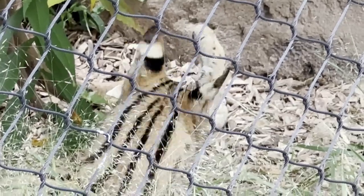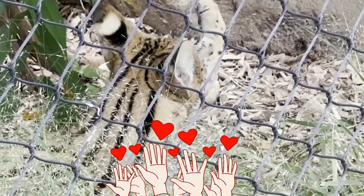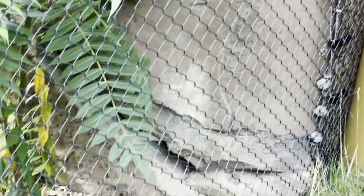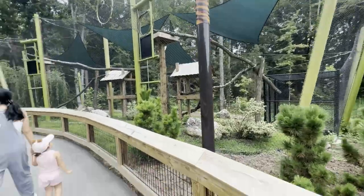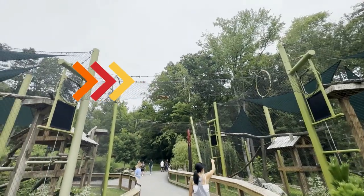Hey, kitty, kitty, kitty. Aww. It's a serval cat. Look, the cat, look at Sophia. The cats have like a playground. They can go across the path right here.